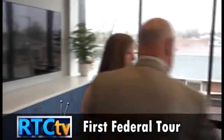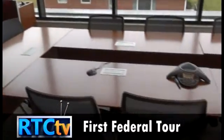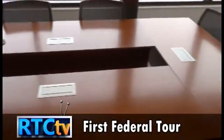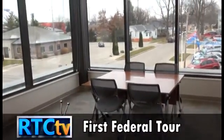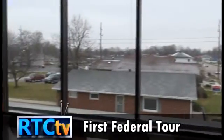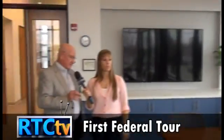And these tables are flexible in that you can set them in classroom style, or like we have it here, a conference, and the chairs are all on rollers, as are the tables. And of course, all the furniture and equipment are LEED certified. In other words, they have to meet certain specifications in order to be certified. We do not have the certification yet, but we soon will.